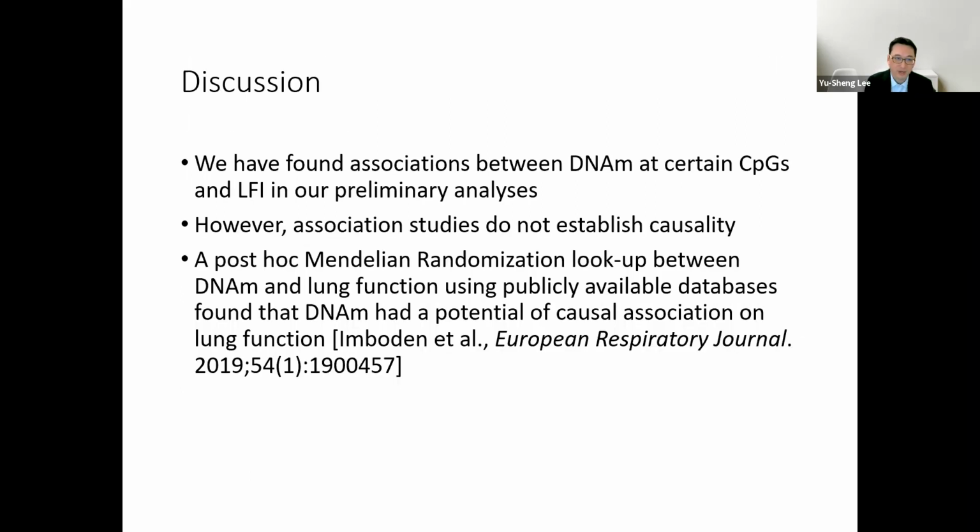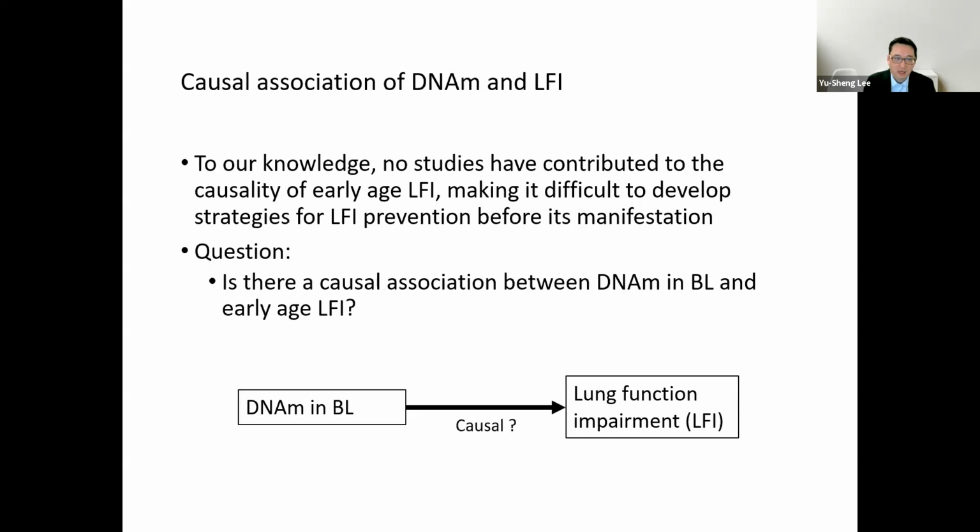Discussion. We have found associations between DNA methylation at certain CpGs and lung function impairment in our preliminary analysis. However, association study does not establish the causality. A post-hoc Mendelian randomization look-up between DNA methylation and lung function using public dataset found that DNA methylation had a potential of causal association on lung function. To our knowledge, no studies have looked at the causality of early age lung function impairment.